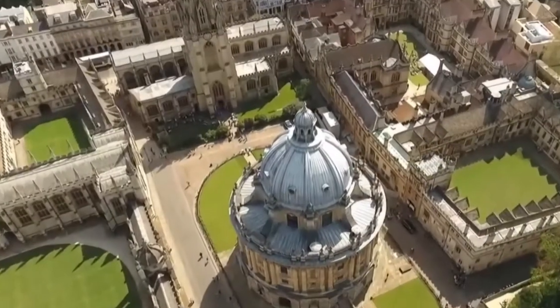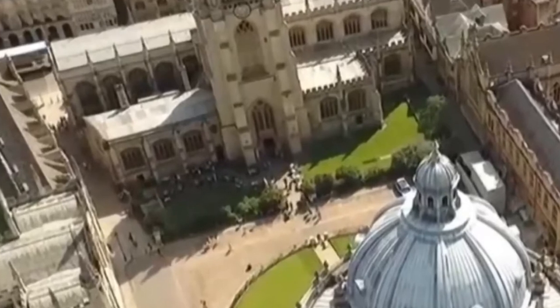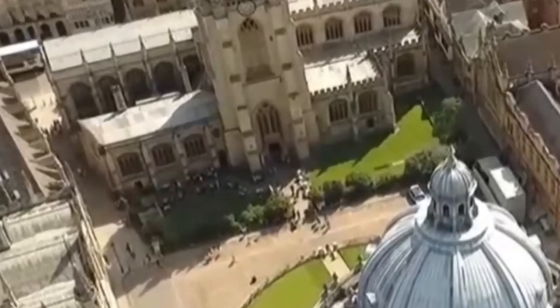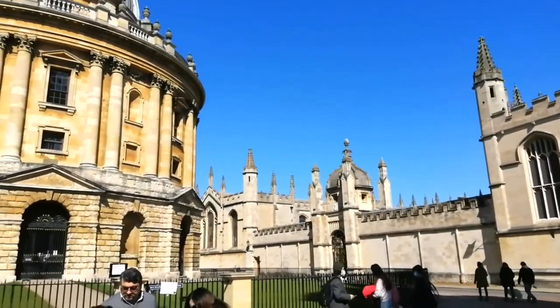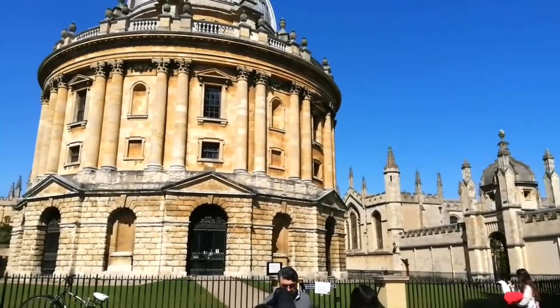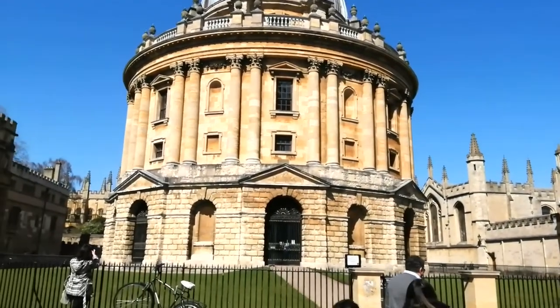From the ground, the rear entrance to the University Church gives one of the best views of Radcliffe Square itself. Once again, featuring All Souls College on the right, and then a wonderful view of the camera itself. And then finishing at Brasenose on the left.